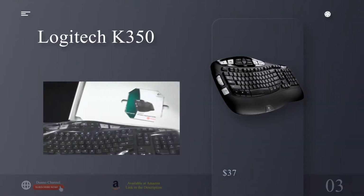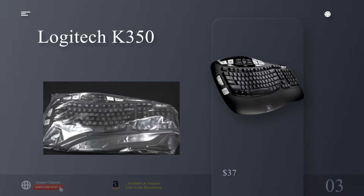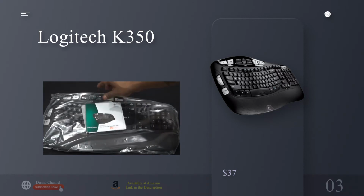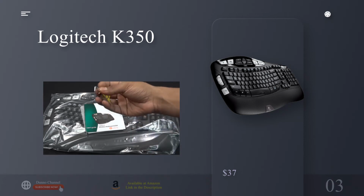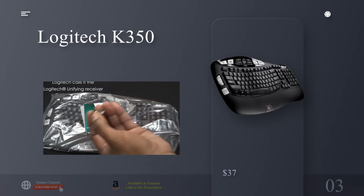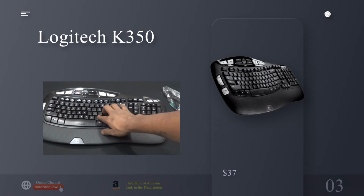3. Logitech K350. Why we picked it. If you want a keyboard with a few more bells and whistles, the Logitech K350 may be the right choice. This keyboard is wireless, eliminating at least one of the annoying wires that drape across your desktop surface. It relies on a mere 2 AA batteries, but promises an extended battery lifespan of up to 3 years.